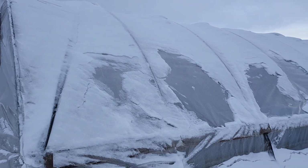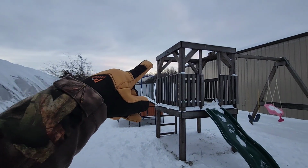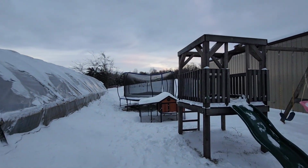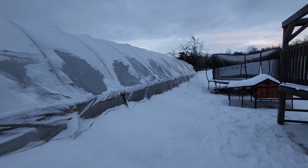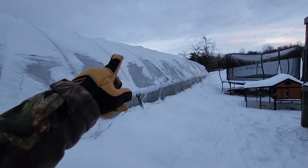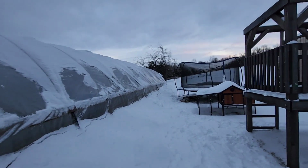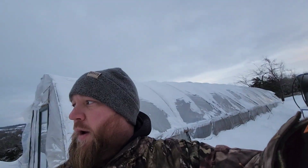Still need to get more of the weight off there. Looks like this is early morning. Kind of see the sun comes up from that general direction. Let's hope that we get a little bit of sunlight today. That would be great. Not that it's going to warm anything up really, but it would help a lot in the greenhouse. Only a little bit of sunlight heats that thing up quite a bit. Well, let's get animals fed. It's going to be a workout.